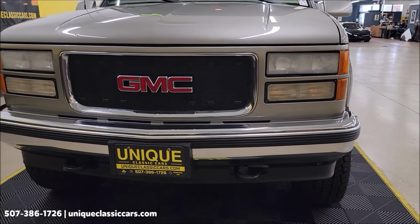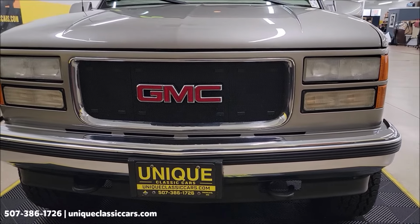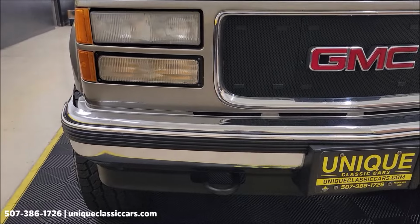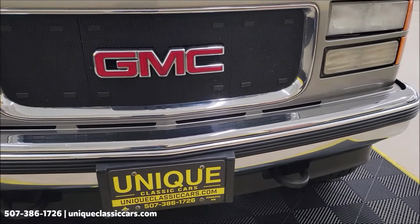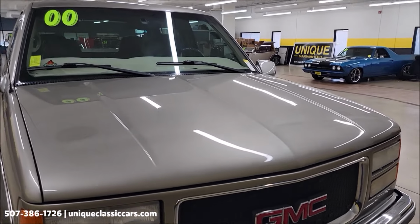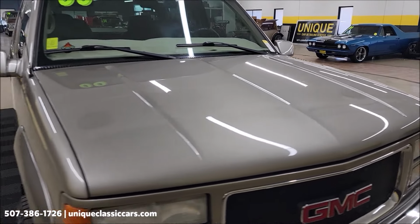Let's take a look at the chrome up front, grille, headlight surrounds, chrome in the bumper, good shape. Also nicely equipped: power steering, power brakes, AC blows cold. You can see the paint also shows well on the hood.